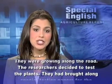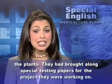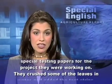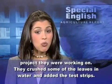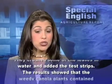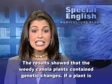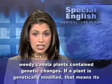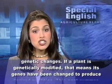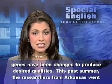The researchers decided to test the plants. They had brought along special testing papers for the project they were working on. They crushed some of the leaves in water and added the test strips. The results showed that the weedy canola plants contained genetic changes. If a plant is genetically modified, that means its genes have been changed to produce desired qualities.